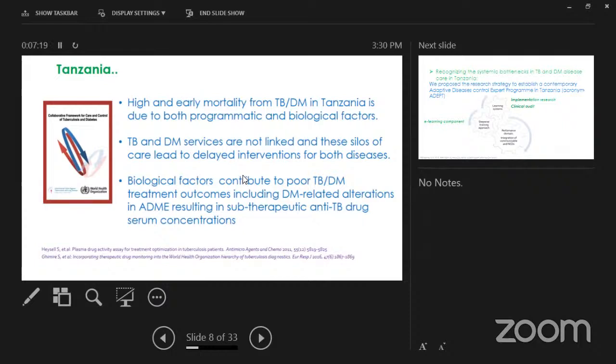And with the biological factors, we understand that individuals with TBDM have poor treatment outcomes. Some of the reasons include that they don't achieve expected drug concentrations, and the absorption, distribution and metabolism of the anti-TB drugs are suboptimal.